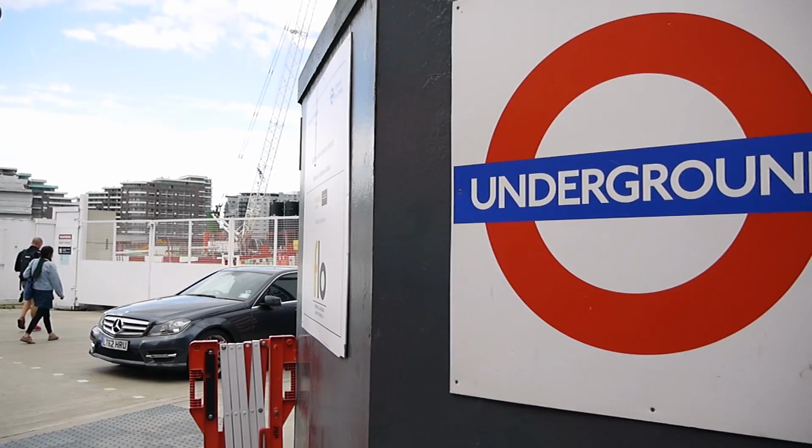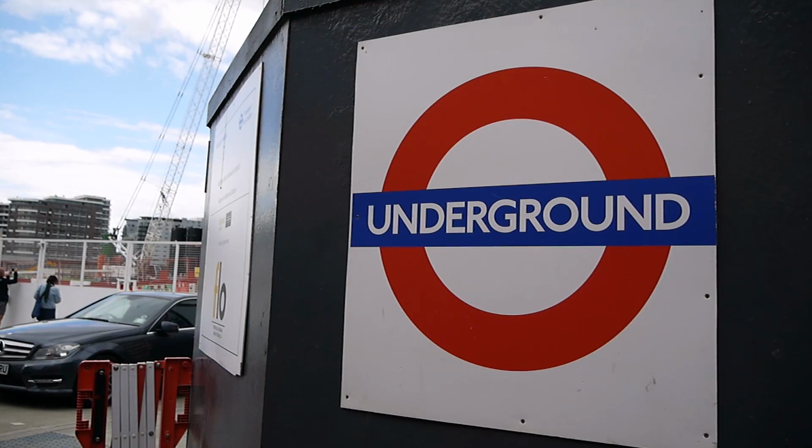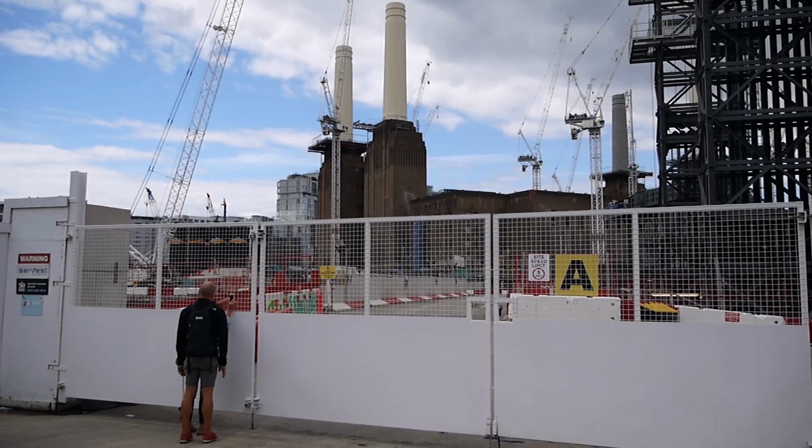So this is the site of the new Battersea Tube Station, which I think opens in 2020. It's interesting, I'm just trying to think, when was the last new London Tube Station? I'll put the answer on the screen in a minute.